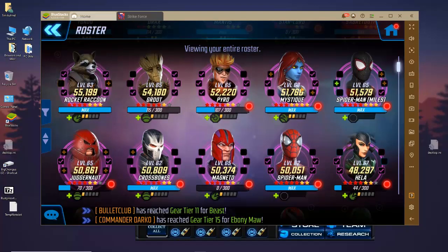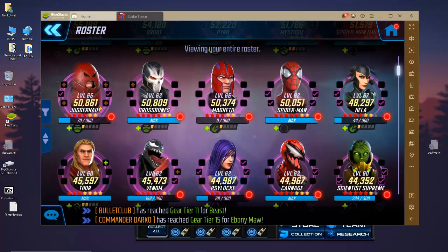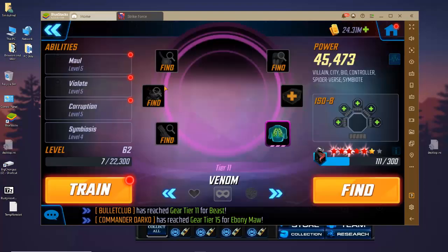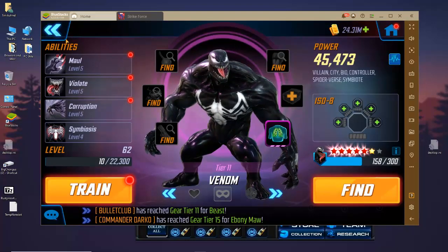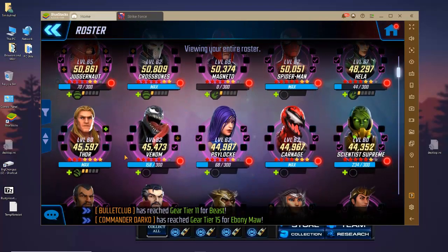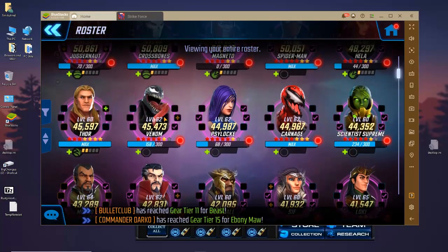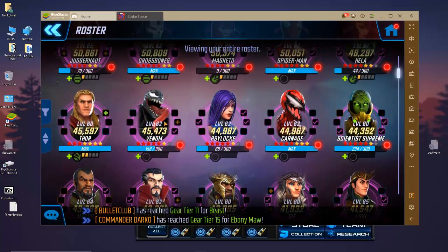Mystique kind of is usually represented as the same. Juggernaut, same thing. You could maybe do movie Juggernaut from Deadpool 2. Crossbones, maybe one variation. Definitely a bunch of Magnetos. Tons of Spider-Mans. You could probably get a couple Hellas. Tons of better Thors. Venom. Could even maybe give him an Agent Venom look, since we don't have Agent Venom in the game.